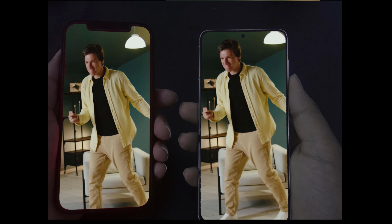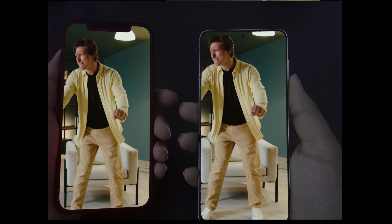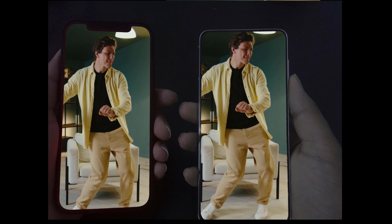For the final verdict, I'm going to call it a tie because the main difference between these two is the glass and plastic backing, and different users have different opinions on that. So I'm going to leave that up to you.